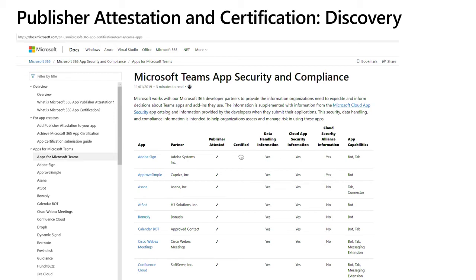And what you see here is what you see from Microsoft Teams, and you can see Adobe Sign is certified, and there's 2 others that are lower in alphabetical order. But you can actually see what do we know about those apps? Is it attested? That's the check mark. Is it certified or not? There's 3 of those now. Data handling information, cloud security information, and Cloud Security Alliance, which is another organization that we've been partnering with. And this just says what the app capabilities are inside Teams.